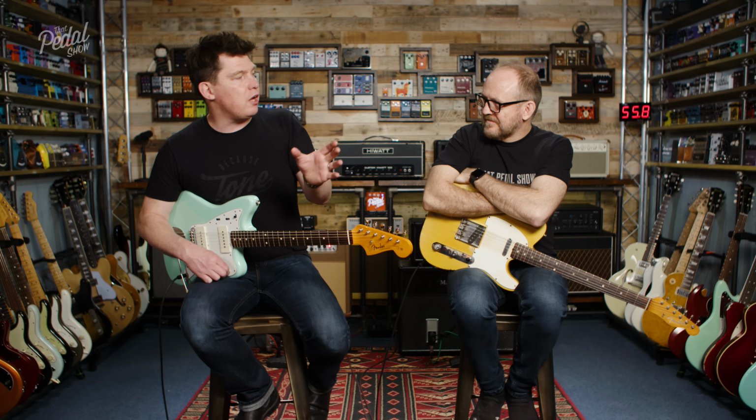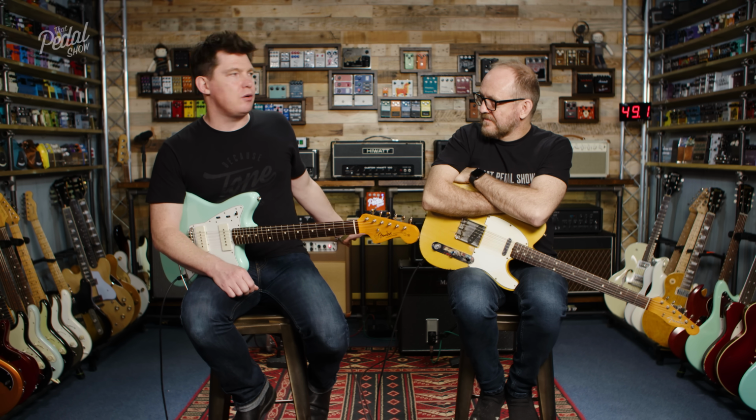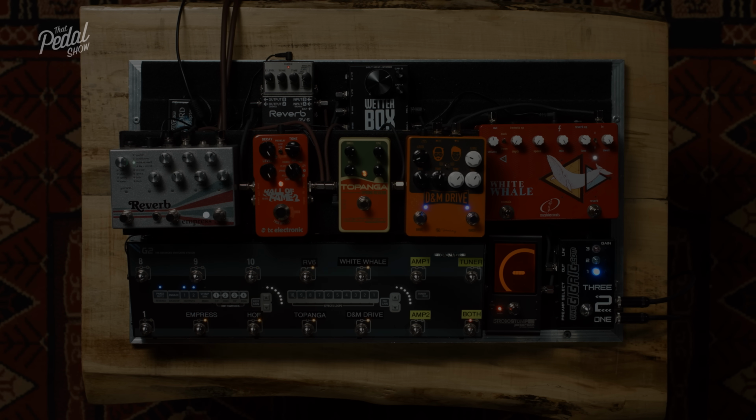We sort of touched on it, but reverb types. So we talked about the spring reverb, which is what you find in most old amps. And the Topanga, which this pedal specifically tries to replicate in a pedal. You get pedals like the White Whale that actually is a spring reverb. Has a spring in there. So have a listen to this.